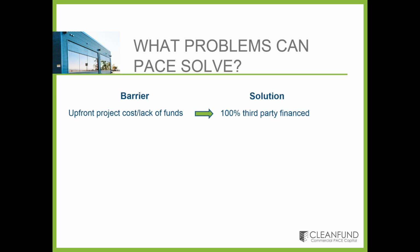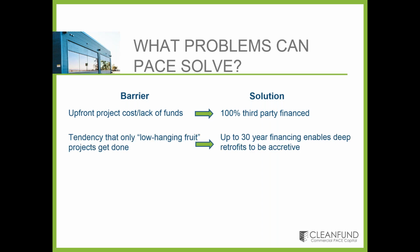So what is PACE trying to solve, or what can it solve? The biggest one, from my perspective at least, is the high upfront cost of energy efficiency systems and equipment, CapEx basically. As Rob said earlier, there's a tendency for some owners, or a lot of real estate owners, to look at energy efficiency from a prism of I only want things that have 3-year paybacks or have a return of 30% annual return. With PACE, we're able to provide 100% of the upfront costs of systems.